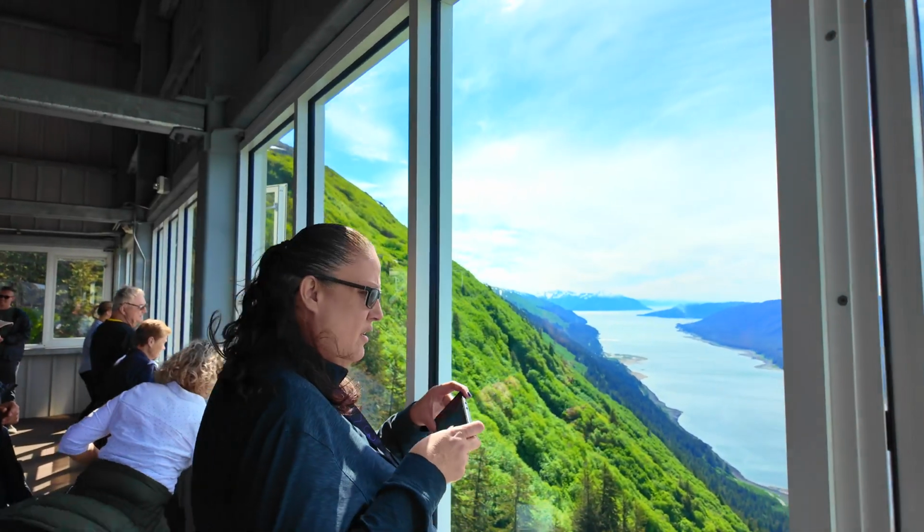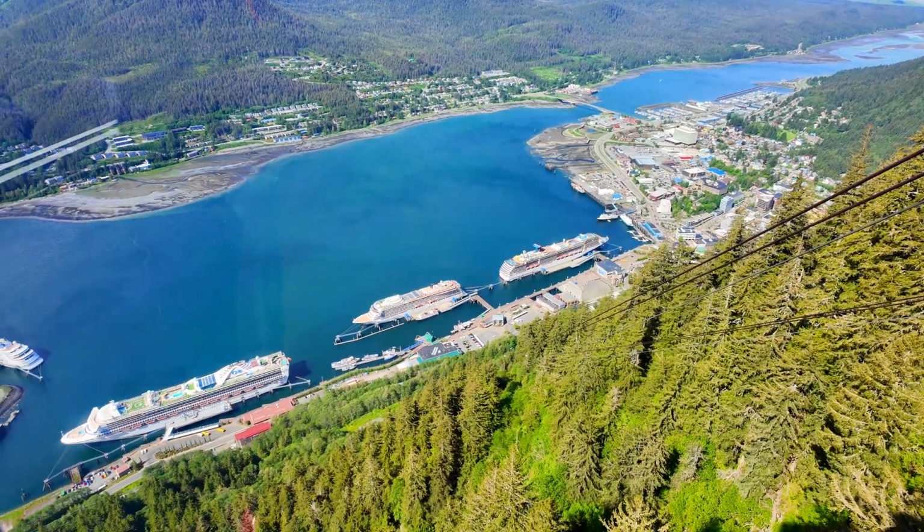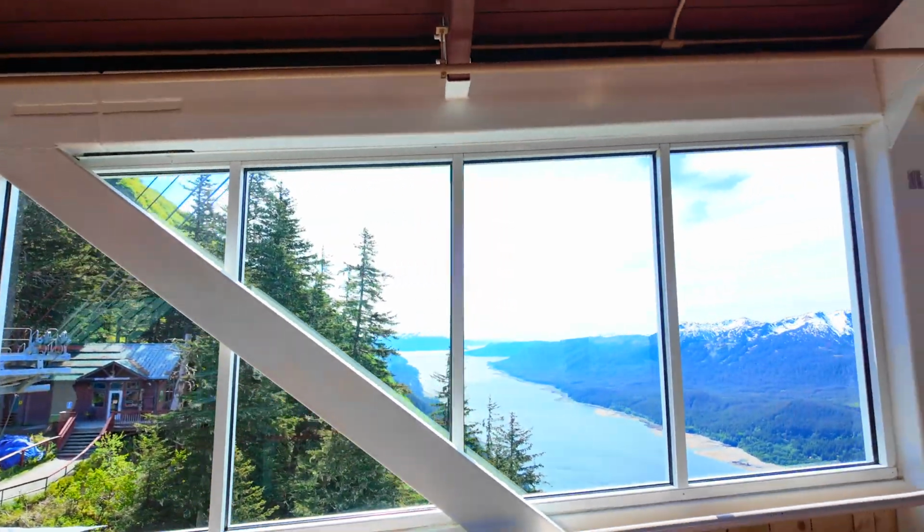Beautiful views up here, eh? So you can see all the cruise ships at the terminal here and Juneau down below. So unfortunately the seaplane tour didn't work out. The winds are too high, but you're still able to get a nice aerial view using the tram. It's about $50 per person if you book through your cruise. Man, beautiful views.